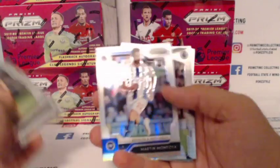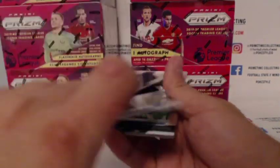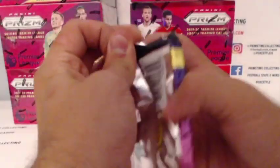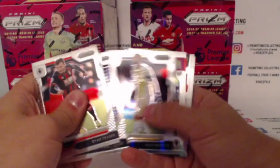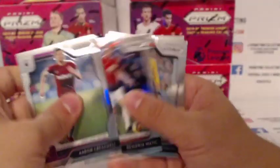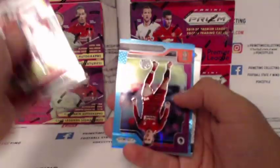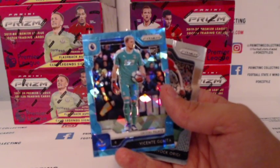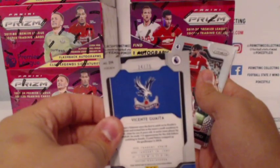Martin Montoya, rookie for Brighton, refractor. Scorers Club Prism, Harry Kane, not numbered. Legendary Talents, Claude Makélélé, Chelsea. Felipe Anderson Prism for West Ham United. Last pack of this box. Andrew Robertson for Liverpool, purple and blue. And for Crystal Palace, Vicente Guaita, rookie, blue cracked ice, out of 75.